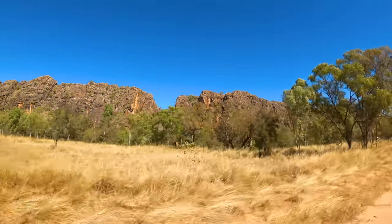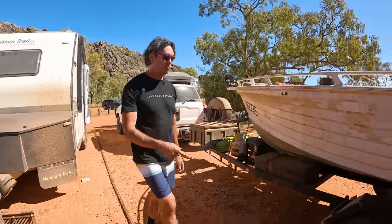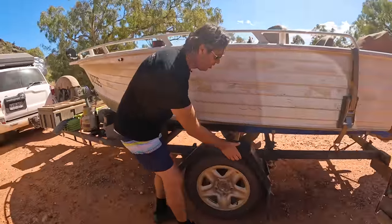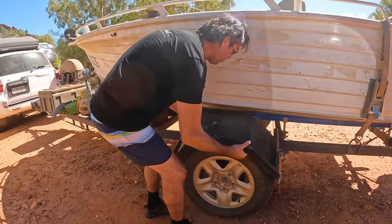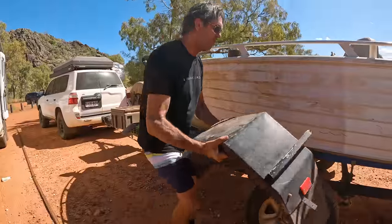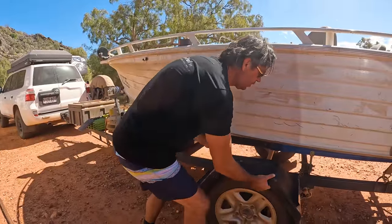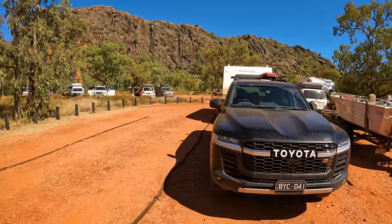We've just rolled up to Tunnel Cave's car park and there's a few vans and bits and pieces here, but check this out next to us. This is how brutal this road is. This guy has pretty much lost his whole wheel arch. Look at that, snapped. I think he just put it there for the look, but you've got to have strong equipment out here. It is brutal on your gear, it really is.